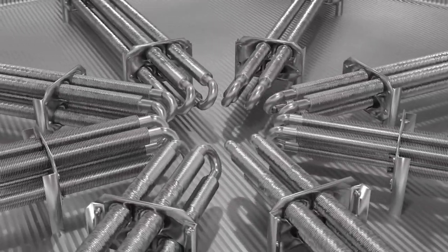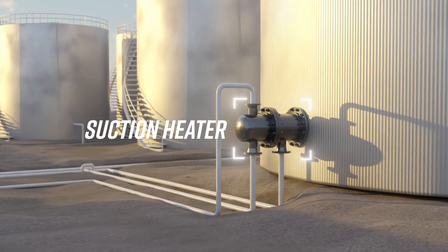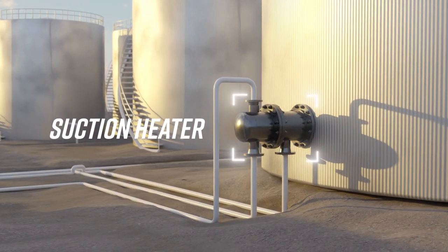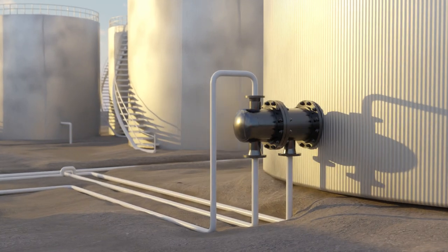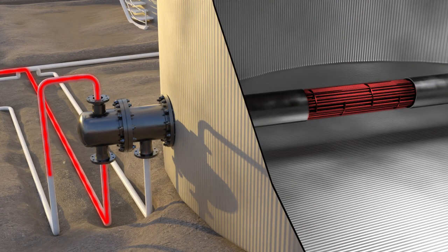When it's time for the asphalt slurry to be pumped from the tank, it may need an extra boost of heat. A suction heater can be bolted to the side of a tank through a manway. The hot oil flows through the tube side of the suction heater as the asphalt is pumped through the shell side.